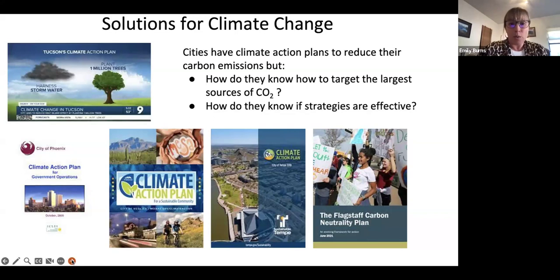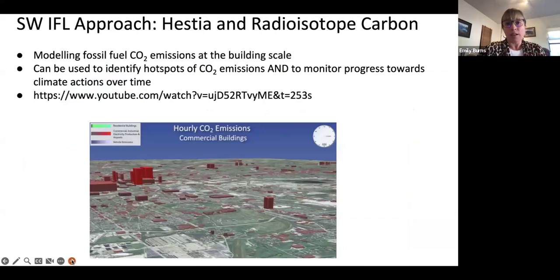That said, we can get that information pretty quickly, and this project is giving us a great way to create a visualization and a model that will tell us where we're seeing the most emissions. So the approach that the Southwest Integrated Field Laboratory is using is a project called HESTIA, and it uses isotopic carbon to look at the fossil fuel emissions across urban centers.